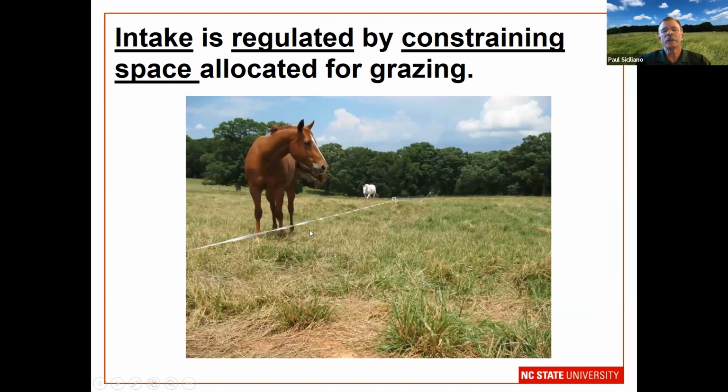So we can regulate the amount of time, we can regulate the amount of space. And again, we go back here to this power of one wire. Horses will, for sure, stand behind a single strand of poly tape. They learn how to do it quite well. And even they'll tolerate this when the power is out for a few days until they figure it out. So we can do this and we can allocate an area for grazing and constrain.